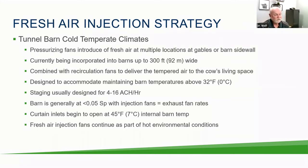When we're doing this, because we're injecting air in at the same rate, fairly close to what the exhaust rate is, these fans are creating closer to a neutral pressure, slightly above. And so the exhaust fans do not have to work as hard to move that air through the building. And they also become more energy efficient because they're operating at a lower static pressure. And again, the curtain inlet comes on when we're maybe in the mid 40s, around 7 degrees Celsius, and then we're supplementing that way. So again, there are dairies that are using the same strategy that runs year round. And I'll show an example later that we did a study on, to kind of document that, on an even longer barn than 600 feet.